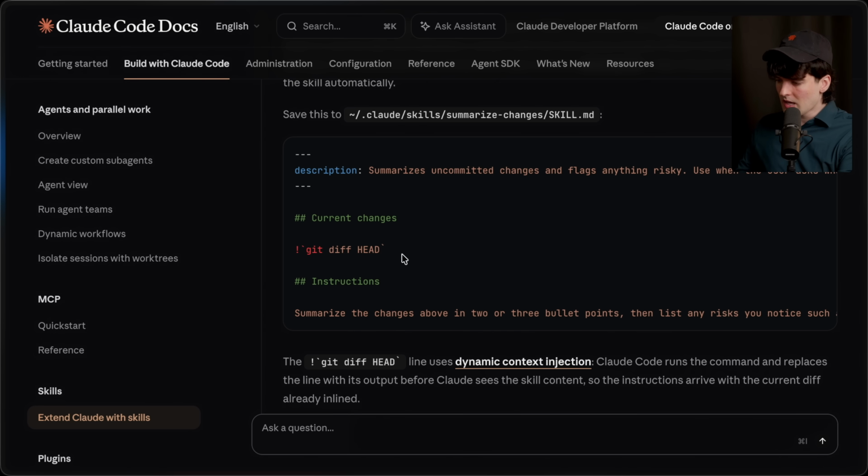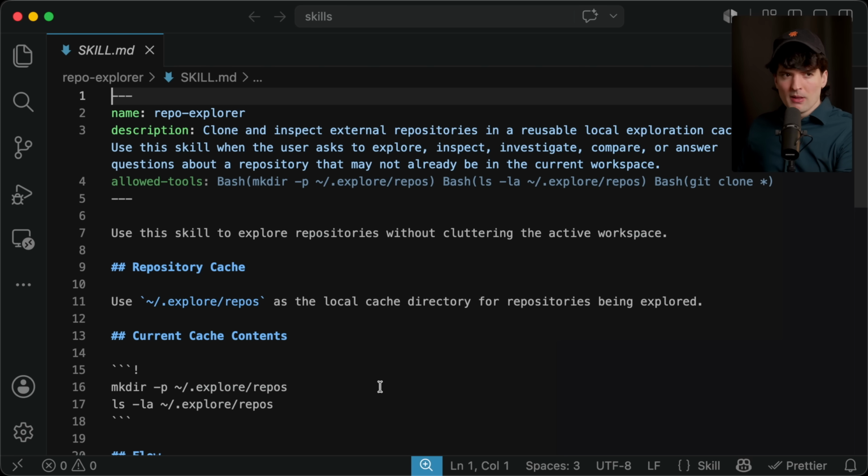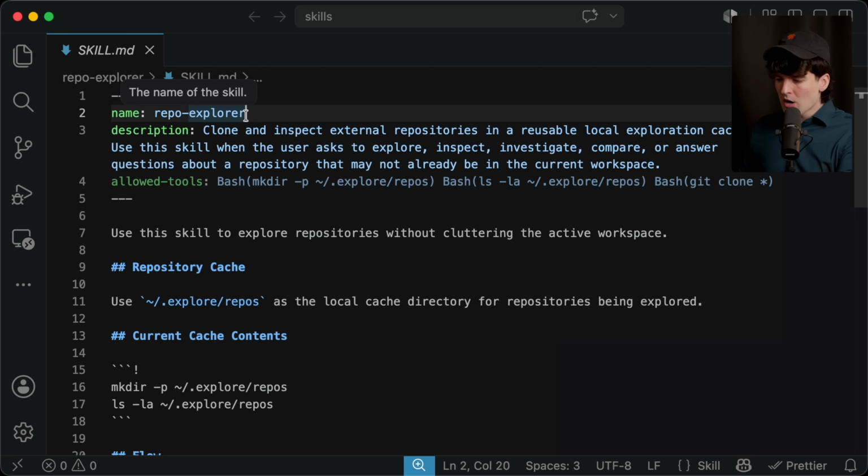There's a lot of use cases where it's nice for the model to know things when it loads the skill, instead of having to load the skill and then do things and then do the next step. Here's an example of a real skill I made that I use all the time. It's Repo Explorer. This is my markdown file that replaced Ben's whole product that he was building, that I was trying to convince him he doesn't need to build.